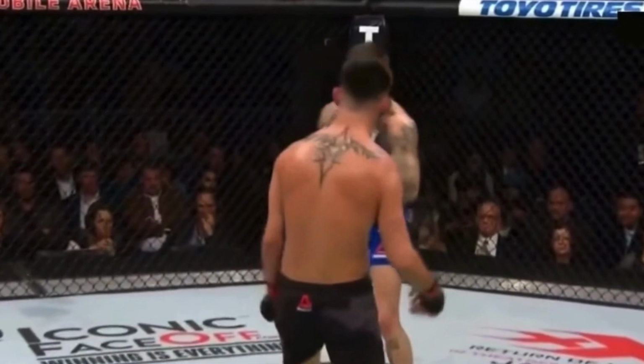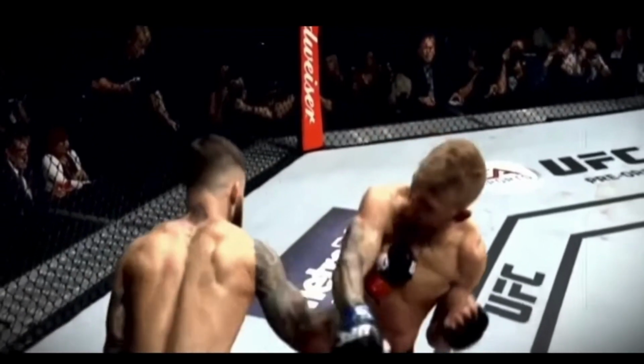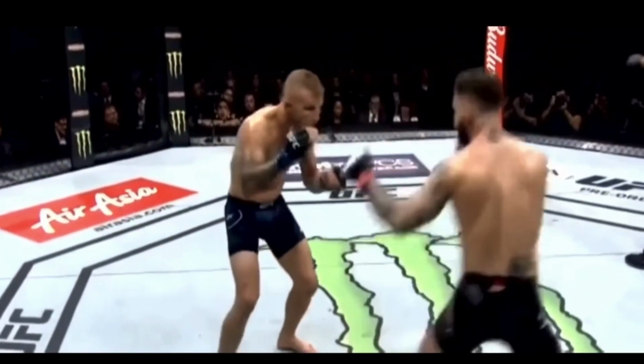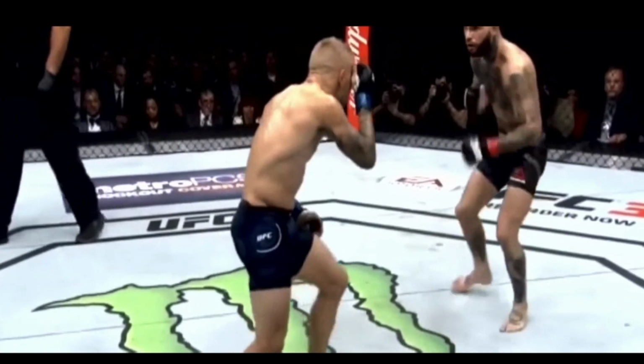So TJ counters that with being creative with his strikes. When he moves in, he'll throw kicks, overhand left, spinning back fist, and then he won't throw that same combo again, at least not for a while. He'll try something different, front kicks, knees. He'll try leg kicks. He does a lot of leg kicks.